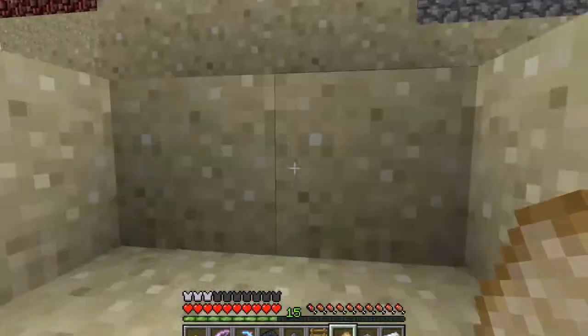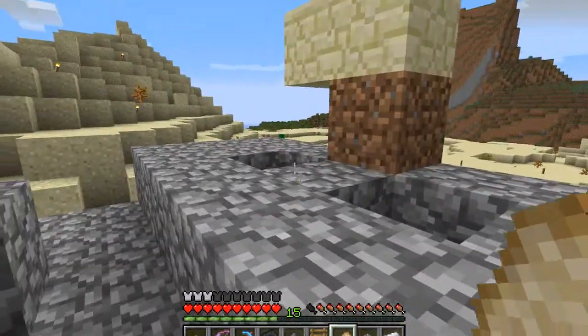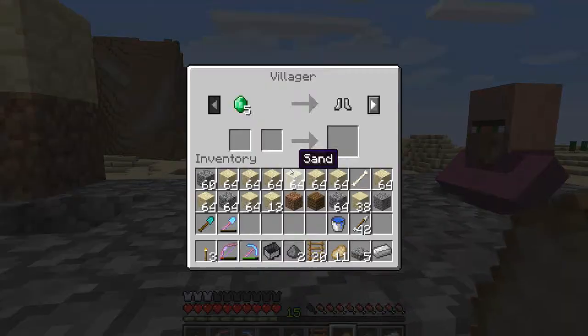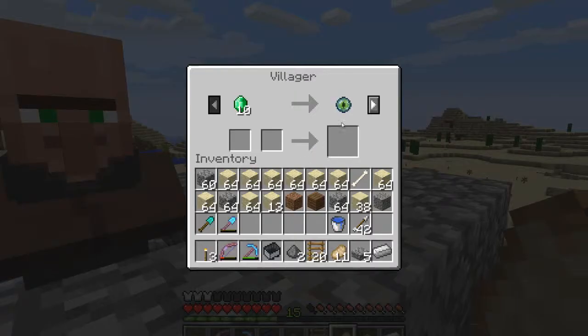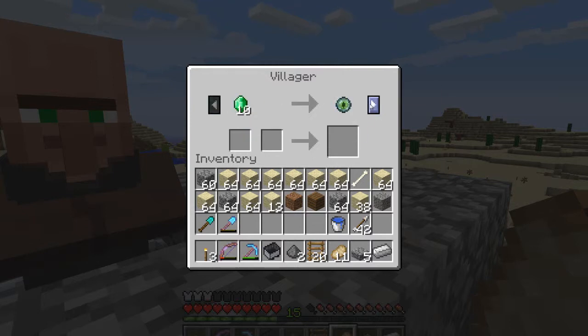If I jump up here, as you can see, the wither also killed two of them here. I had two which had some quite nice stuff. So at the moment, these aren't going to be the permanent ones. Obviously, someone's done a bit of trading with this guy.